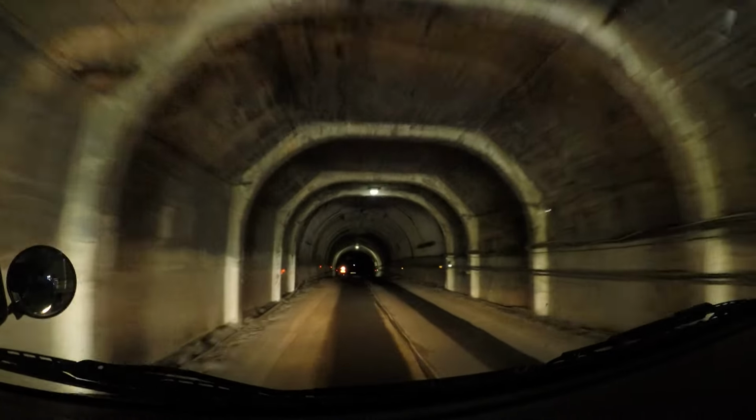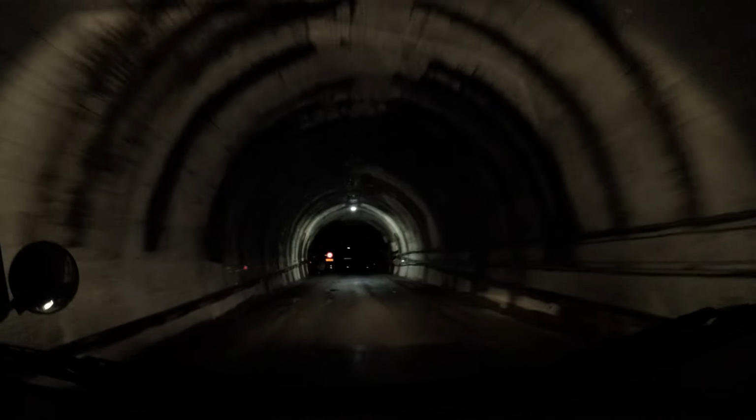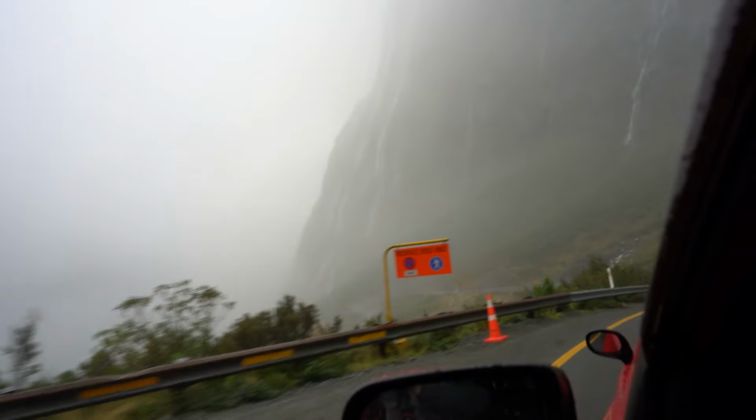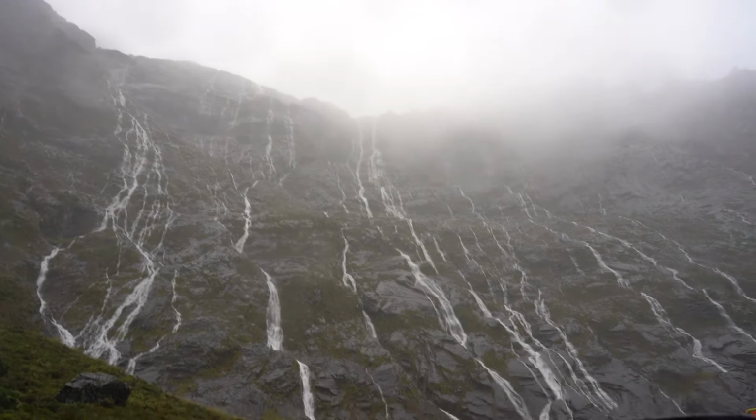This tunnel was hewn out of the mountains and is a 2-kilometre one-way tunnel. You may well be waiting at the lights for a few minutes while traffic comes the other way, and reaching the other end of the tunnel, you're greeted by sheer waterfall-covered cliffs on all sides and a very windy piece of road.